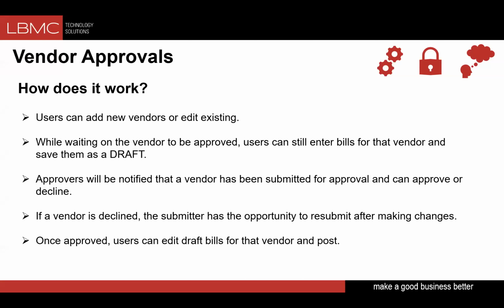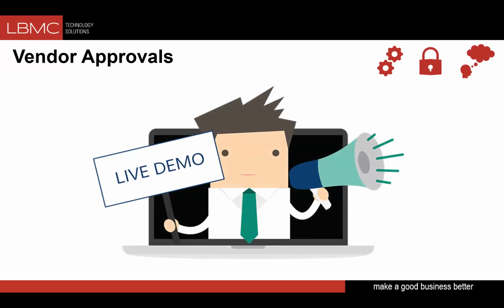I do recommend doing that so that your user who submitted it isn't just scratching their head. If a vendor is declined, the submitter is going to have an opportunity to make some changes and then resubmit that for approval. And then once we've got those approved, users can then edit their draft bills for that vendor and post them. So they typically can, at that point, post to the GL. Now that's a lot, but it's a lot easier to see it in person. So we're going to walk through a live demo of that.